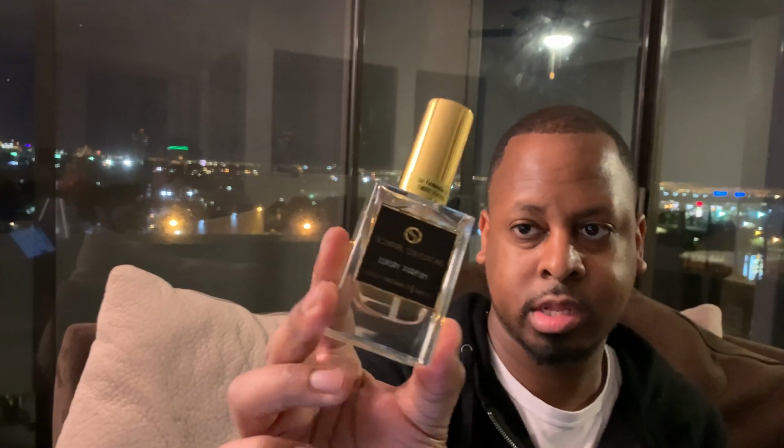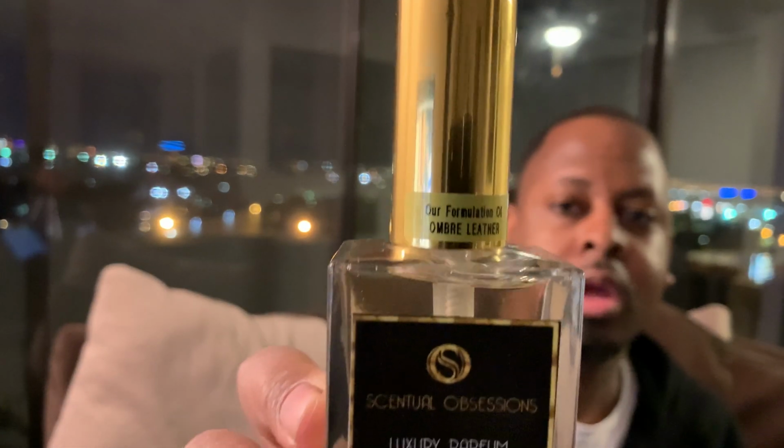The only difference is the Tom Ford Tuscan Leather, for a 50 mil, is like $250, I believe. And this is also a 50 mil, and I pay like $95 for it. So definitely a huge difference in price. Now, the Scentual Obsessions is a 60 ml bottle and this is only $30. So even more of a price difference there.